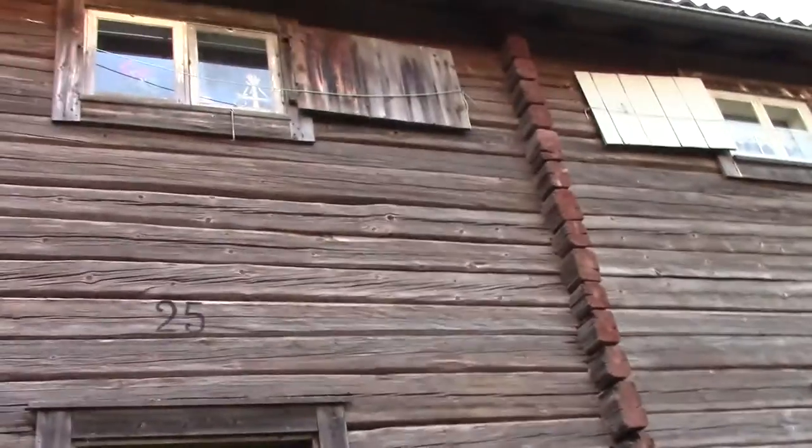Inside, if you go inside, there's a small staircase leading up to the second floor. And it's really, really cramped. If I remember correctly, I have to actually duck to get up the stairs.